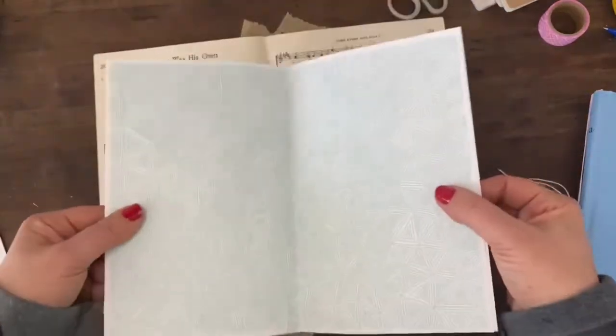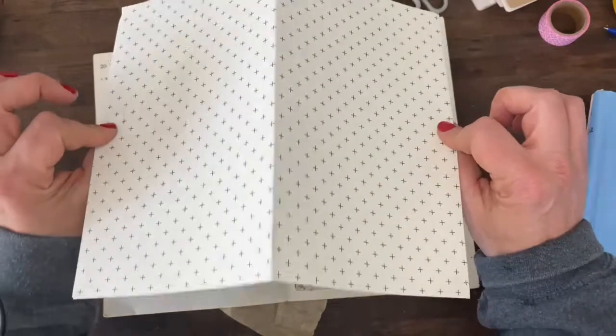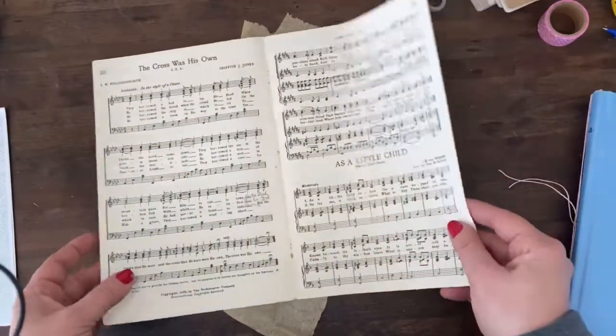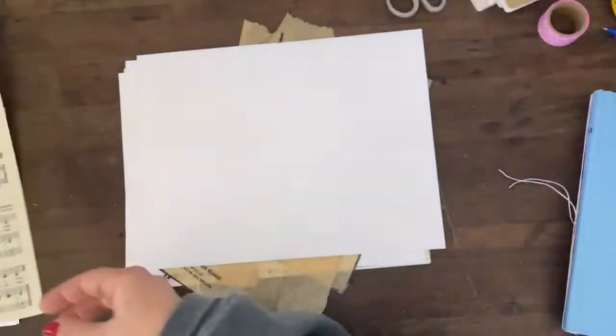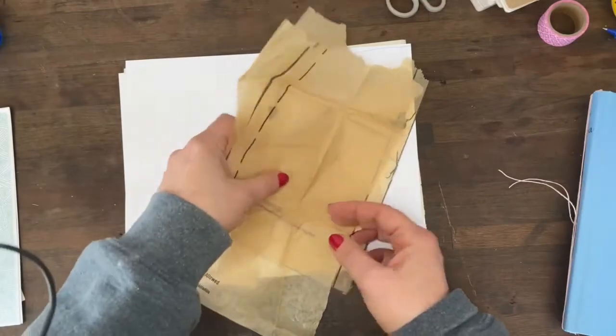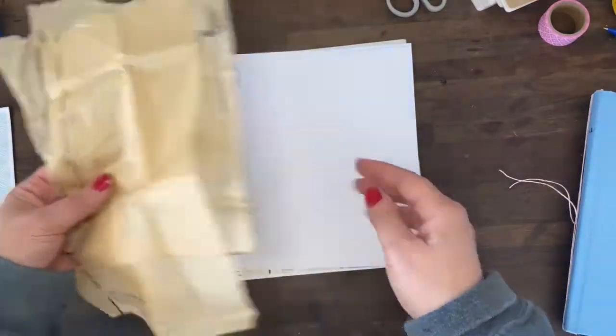So right now we have our first signature page, our first page in our third signature book. And I'm going to show you this one next because I want to have time for this to dry. But like I said, these are old.